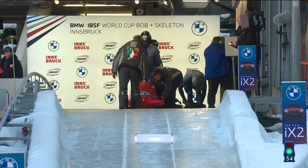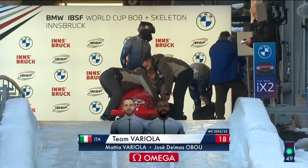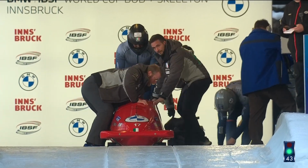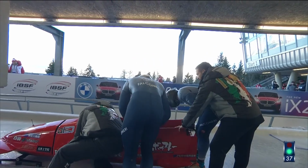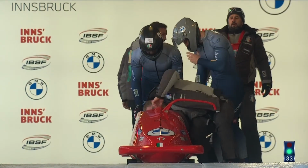We've raced in Yanqing in China, in La Plagne in France, and now we're at another Olympic venue at Innsbruck in Austria. Getting us underway, Italy's Mattia Variola, his 30th World Cup start, his 21st as a brakeman, so here's where he comes of age. Jose Abu behind him, Jose making his 5th two-man World Cup start.